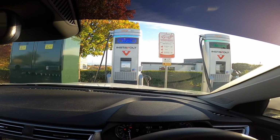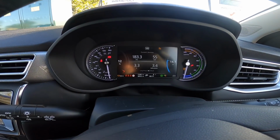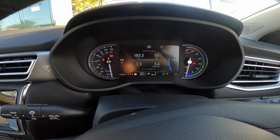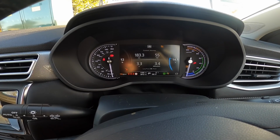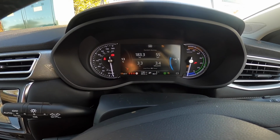See you there. All right, welcome back. I am in Sunderland. I'm at McDonald's on a 50 kilowatt Instavolt. We've done 183.3 miles and 3.4 miles per kilowatt hour. You can see there it's on 12%. That's literally what we plugged in at, with 22 miles remaining. So probably just going to give us a tad over 200 on a full charge at the speeds I was driving, which is okay.